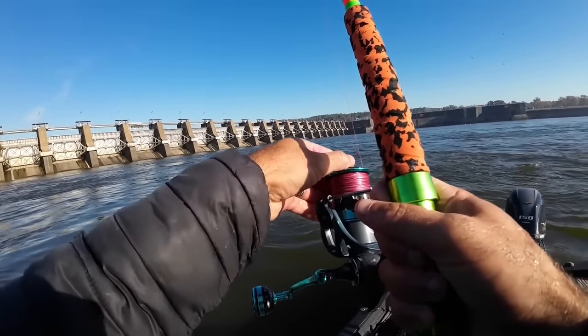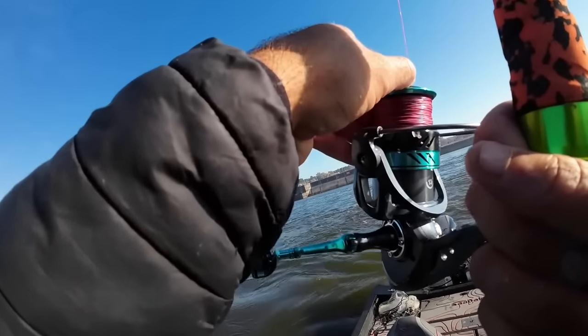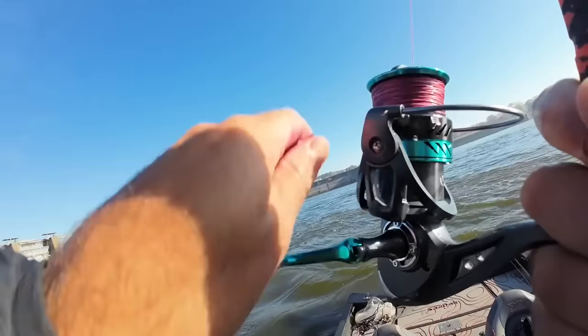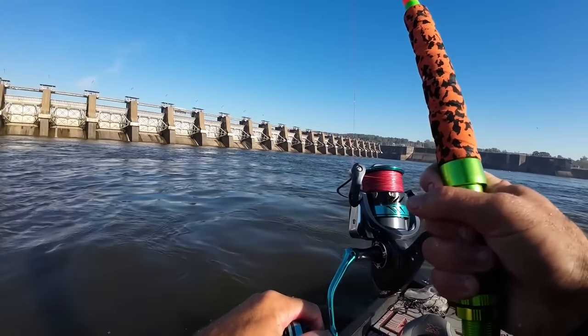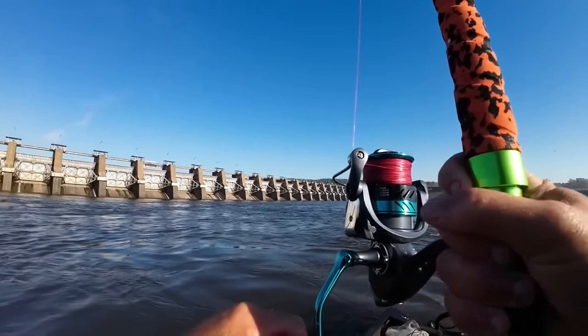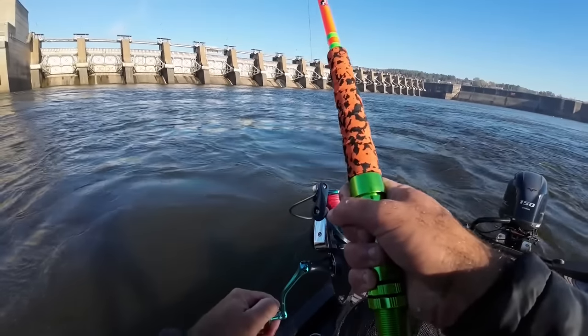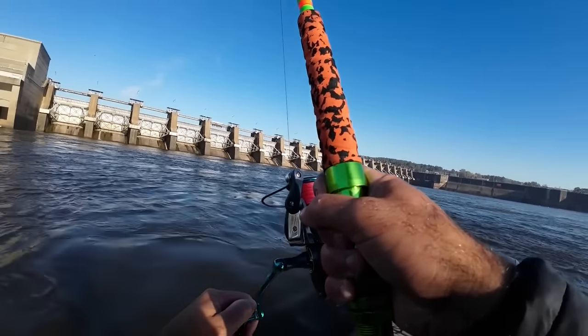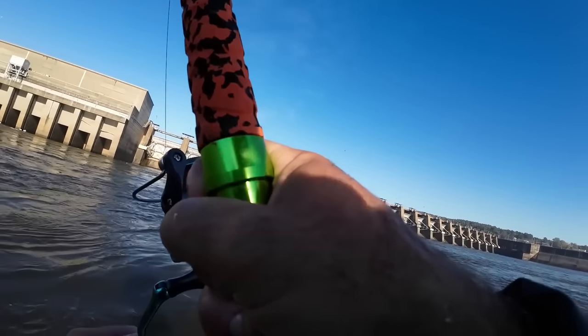I swear, if this fish is not big, I'm gonna feel like the biggest idiot. He's coming, very slow. It almost feels like I'm dragging a turtle. I know it's not a turtle, though. Oh, he's right here. He's underneath the boat. Oh, good Lord, this thing is so big. He's just down there, dead weight, gigantic.